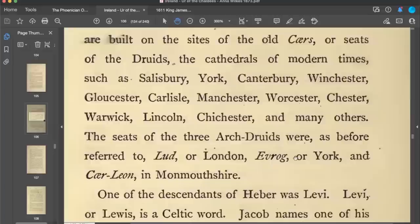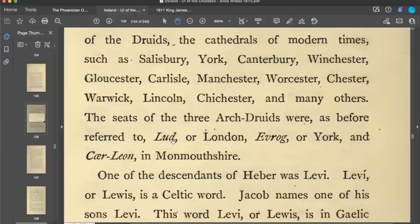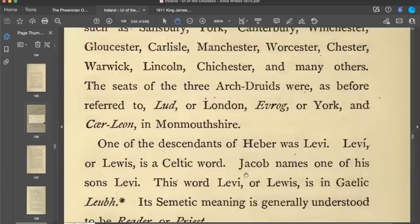We know that. It says the seats of three arch druids were, as before, referred to Lud or London. Remember Lud, son of Shem, Evrock or York, and Carleon in Monmouthshire. One of the descendants of Heber was Levi. Levi or Lewis is a Celtic word. Jacob names one of his sons Levi. This word Levi or Lewis is in Gaelic Leup. All right, so very interesting. Where did Jacob get the inspiration to name one of his sons Levi, huh? And Lewis is in Gaelic Leub or Lud, right? From his descendant uncle, right?